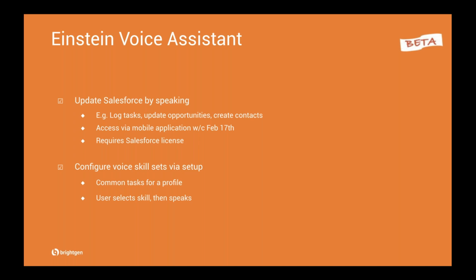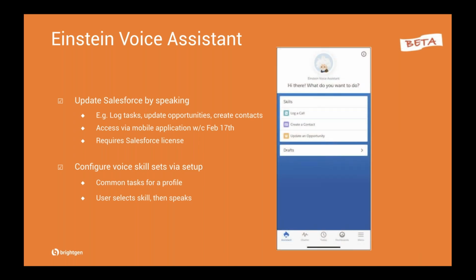It requires a Salesforce license and it requires the new version of the mobile app, which will be updated in the middle of February. So basically, an admin configures voice skill sets, which are the common tasks for a user. The user then selects the skill and then speaks. So it sounds like you still have to press a button before you start speaking, but I guess we'll see when that finally comes out.